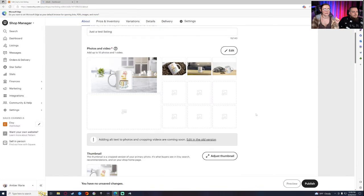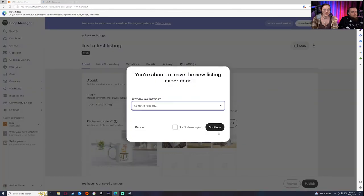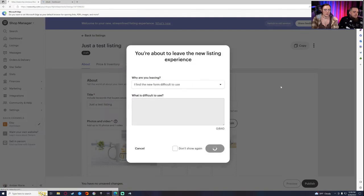To be perfectly honest, I have been just telling sellers to switch to the old version, because this one, I've seen so many sellers say that they get everything filled out and then they go to publish it and it just refreshes the page. It doesn't actually publish and they lose all the work that they just did. So until they have gotten this working correctly, I would recommend switching to the old version. And then I'll just say I find it too difficult to use.